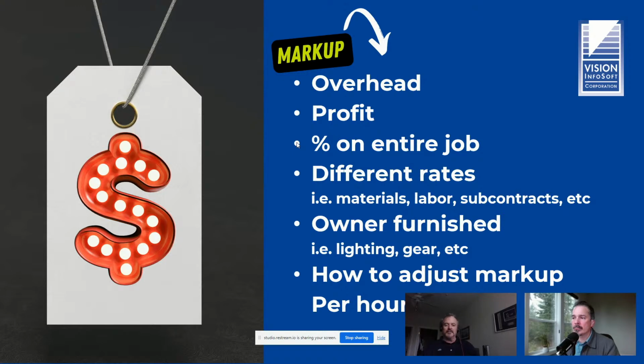If you bid to the same customer on 5 straight jobs and you get all of them, then you probably have some room to increase your markup. The traditional way to mark up a job, the most conventional way to do it, is to put a percentage for overhead and profit on the entire job. So if it's a $150,000 job and you add 15% overhead and 15% profit, it would be added to the actual prime cost.